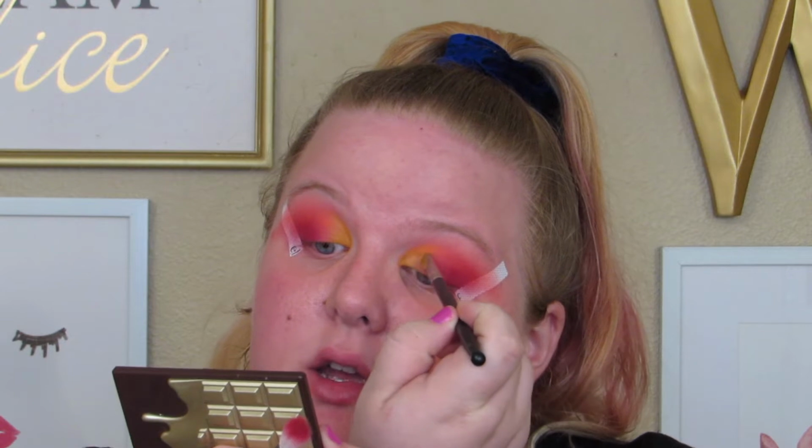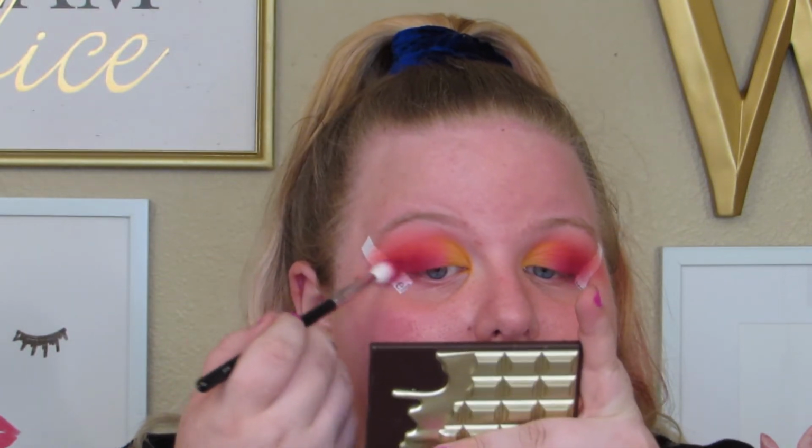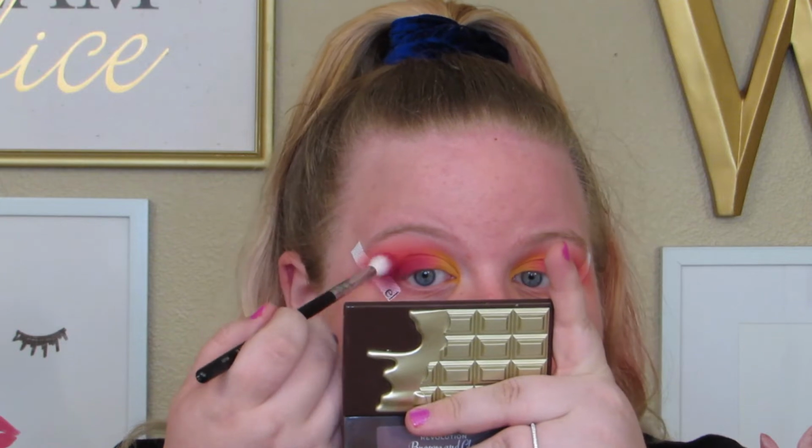I'm going to take a little more of the cream shade, put that on top of this eye just to give it a little more brightness. Okay, to finish it off, I'm just going to go back in with a little bit of the cranberry shade we used to smoke out the outer V. And I'm just going to add a touch more. I know I said I don't want a dramatic smoke, but I just want a little bit more on the outer edge. Just a little bit.